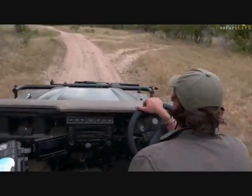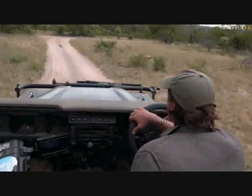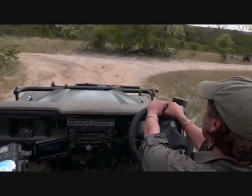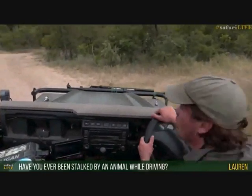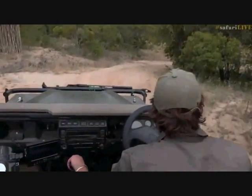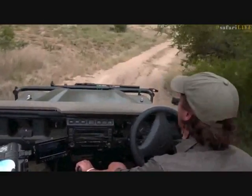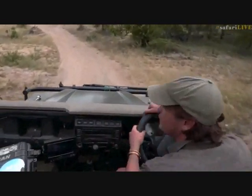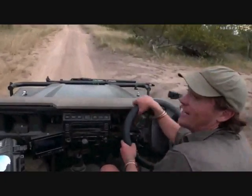Now, let's have a look. Lauren is wondering, have I ever been stalked by an animal while driving? I have not, Lauren. I've been stalked by an animal while on foot. Actually, I lie. I've been stalked by an elephant while driving. But most of the time, most of the stalking is when we're tracking the leopard cubs. When they get to this wonderful age where they are at the moment, they do like to stalk you occasionally. And sometimes they'll even stalk you back to the car once you've found them. It's quite fun.